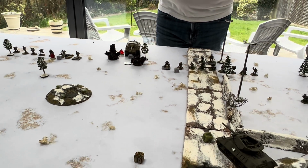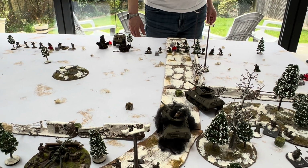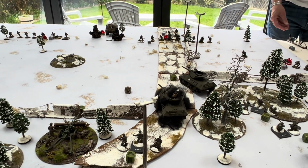So not a huge amount of damage to the Germans. The tanks are standing up to scrutiny, but I lost 4 men. Yep. Right. Let's collect up the dice and move into the next turn.